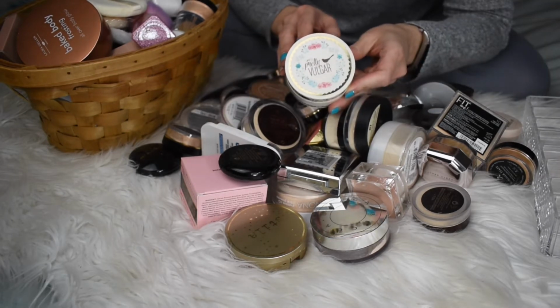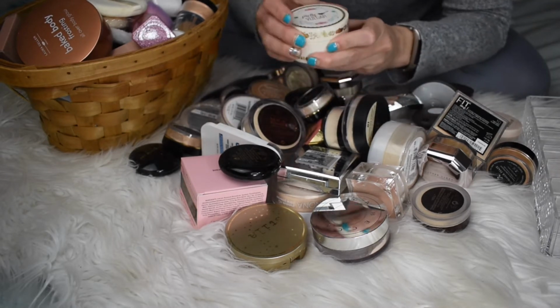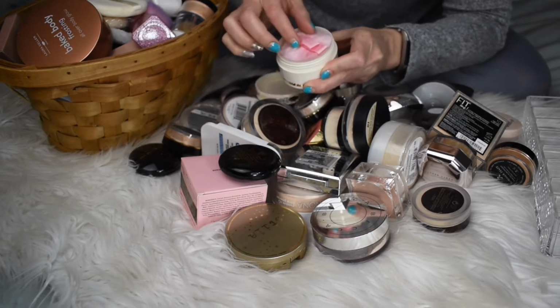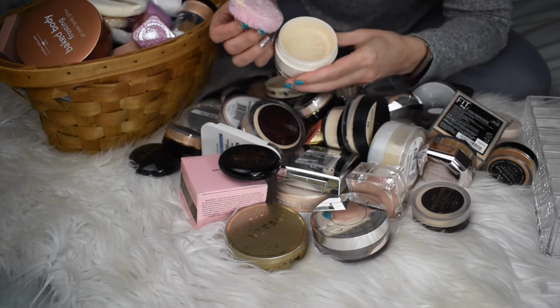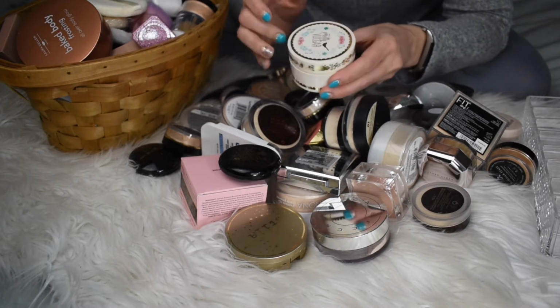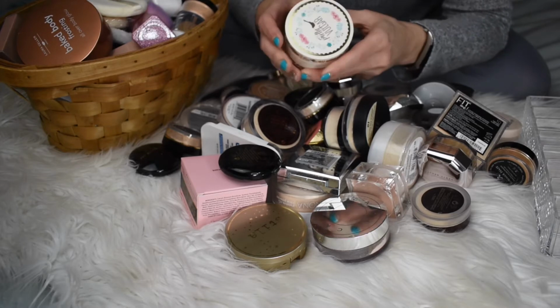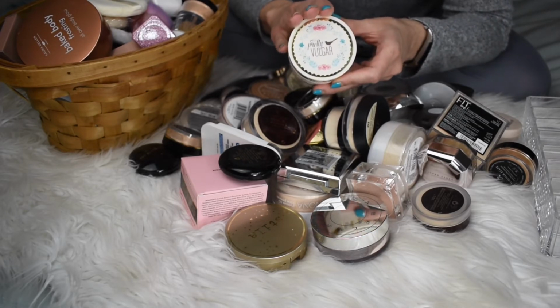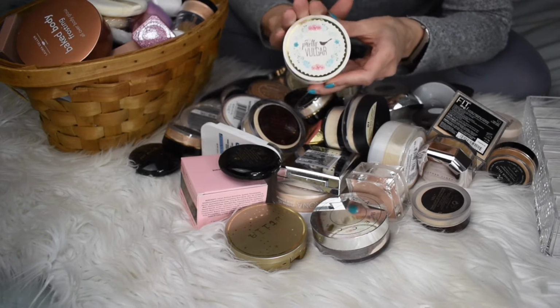Another face powder I'll be keeping is this one by Pretty Vulgar. I got this in a BoxyCharm. I think this packaging is really cute. It comes with a little powder puff, and I have started to use this product. It is a nice product. I just haven't reached for this in a while, but I'm trying to work on using up some setting powders. So I've been focusing on other ones, but I do want to get some use out of this one.